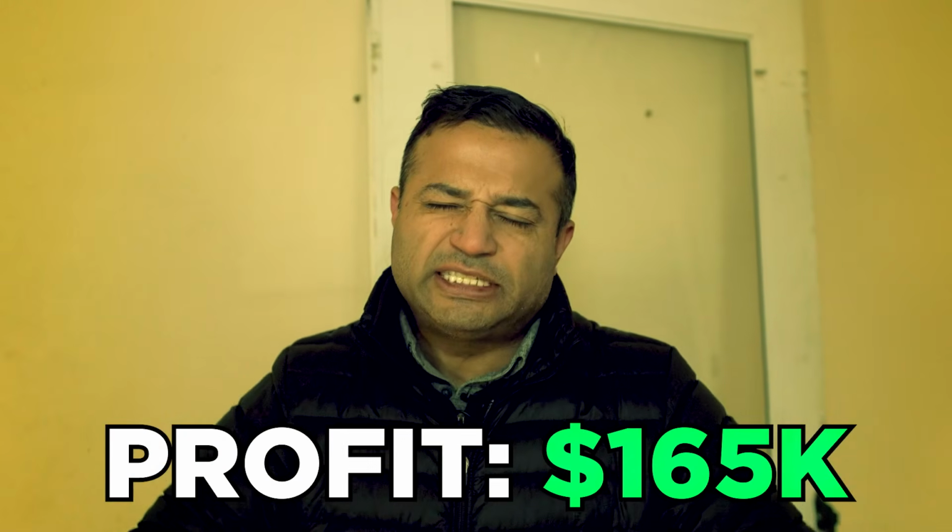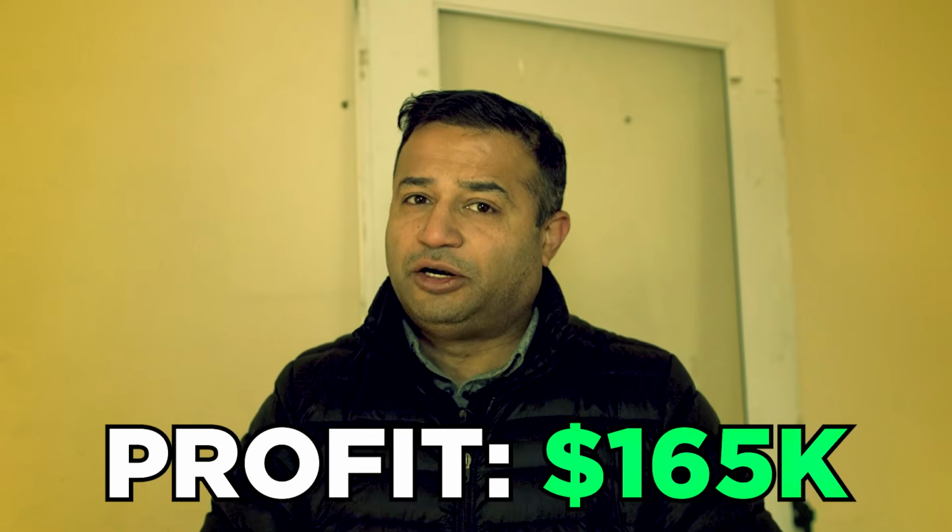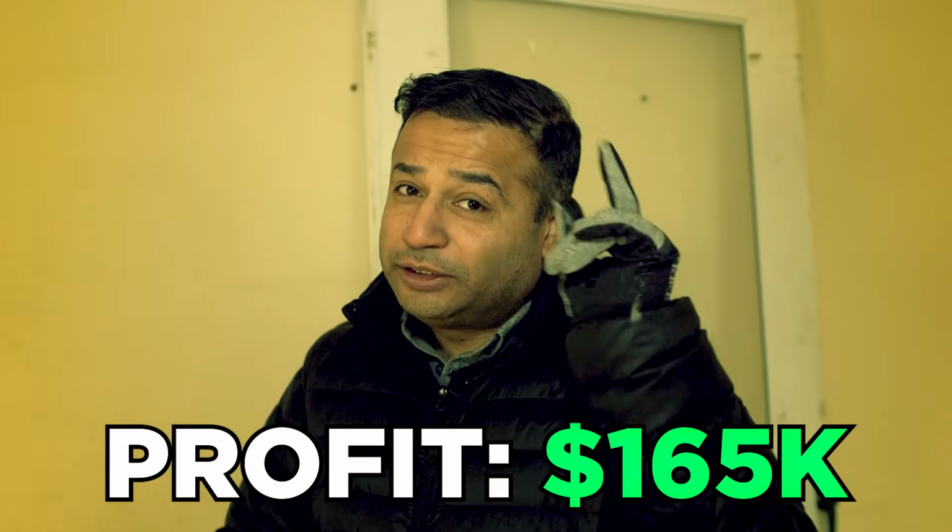Well, guess what you think we bought this property for? We bought this house not for $160, not for $150, not for $120. We bought this house for $90,000. Guys, this one is a winner. It's $160,000, $170,000 in profit. So see you at the bank.